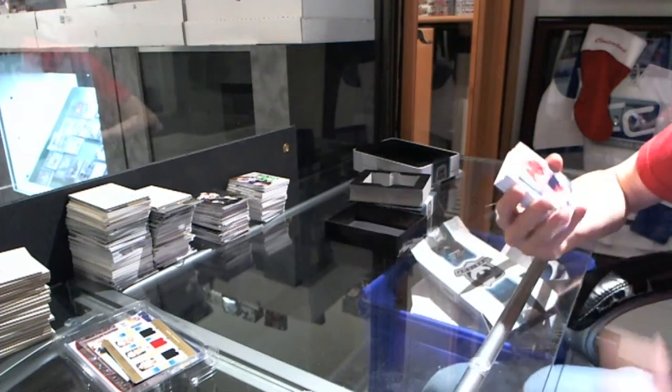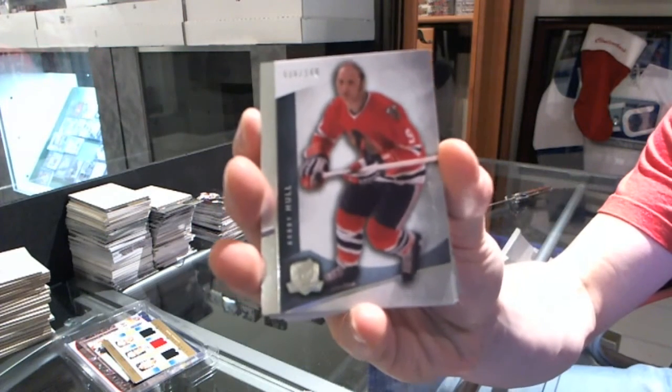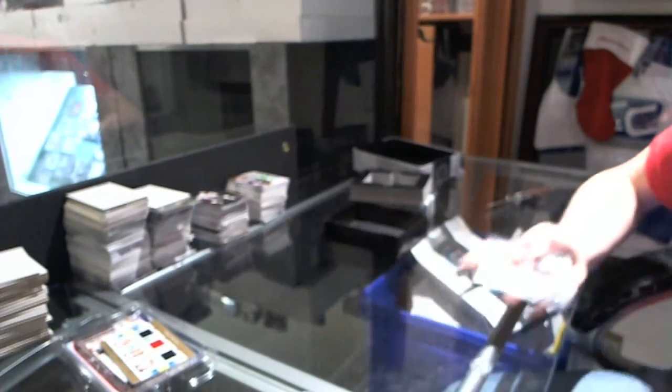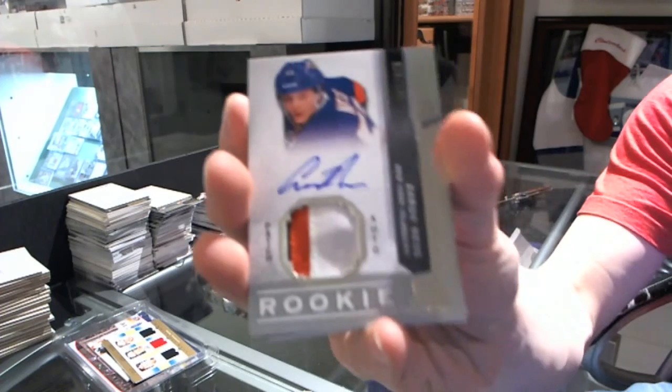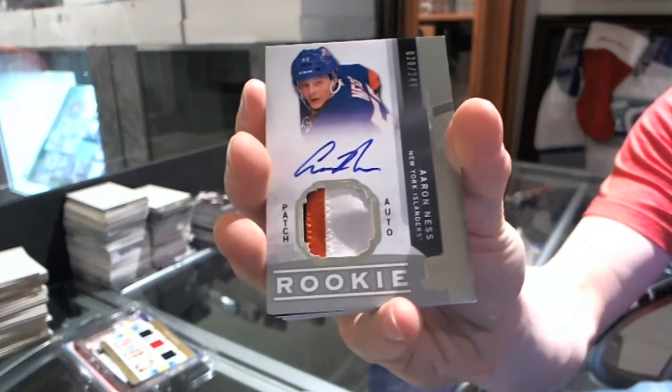Alright, base card number 249 for the Chicago Blackhawks, Bobby Hull. We've got a three-color rookie patch auto number 249 for the New York Islanders, Aaron Ness. Ness.